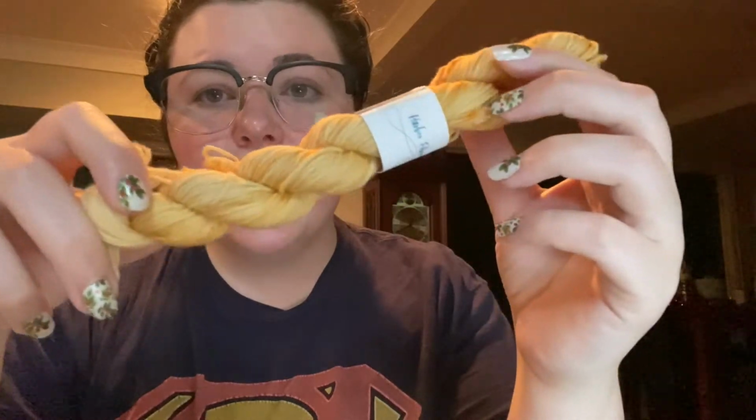Oh, that is so good. This yarn is awesome. I am about to order a bunch of yarn from her today. I need to check my cart and see. I put a bunch of sock sets in my cart yesterday and some for gifts and things like that. So I'm gonna do that this morning, I think, check out and get those going to me and get ready for work. And I'll see you guys in a little bit.